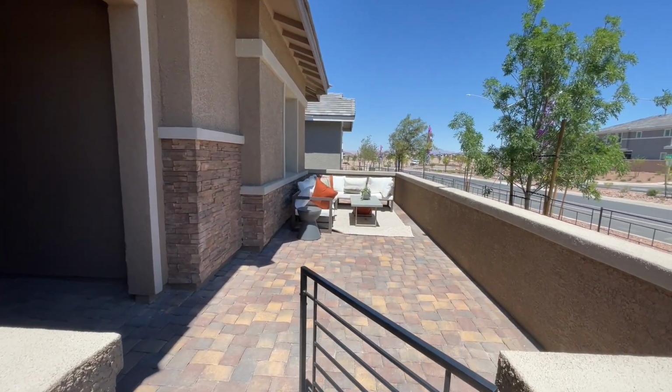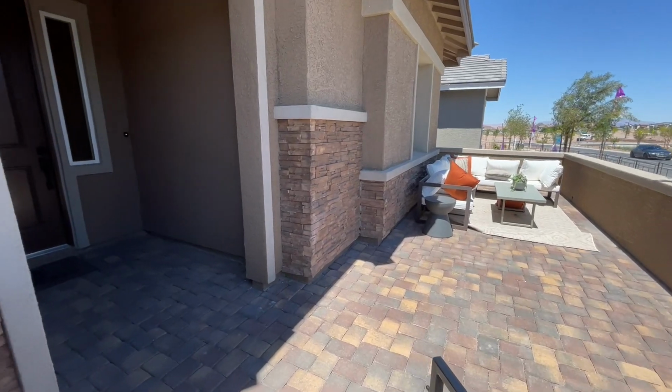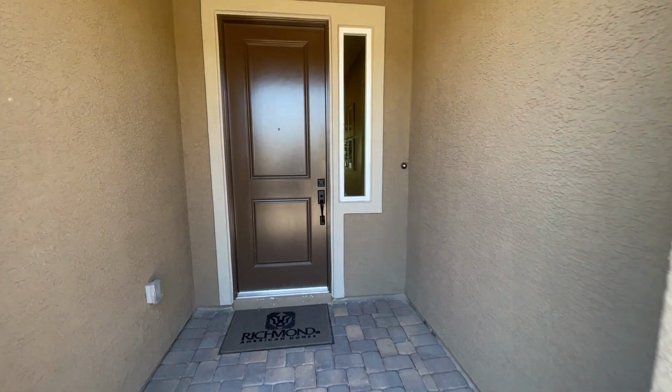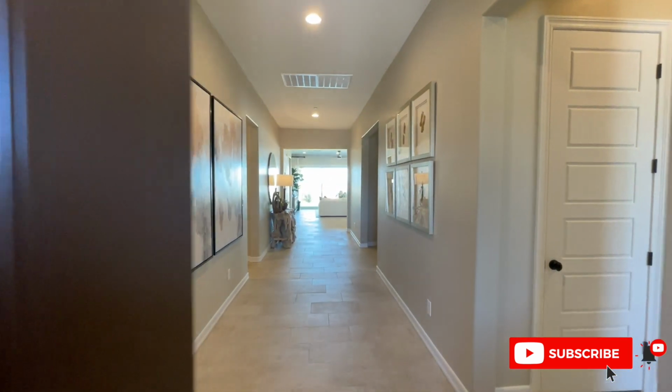Let's get into this one. So right off the bat, we have this awesome courtyard patio area. I like this. Little fun fact also, HOA is $40 a month. Lot premiums are right around $15,000, and they put about $150,000 in options and upgrades in this model. So keep that in mind while we go through the tour.